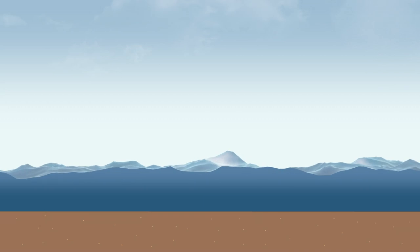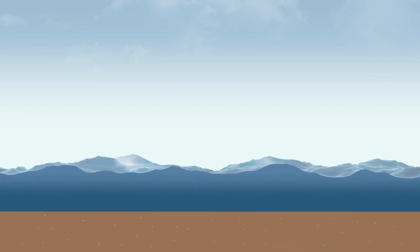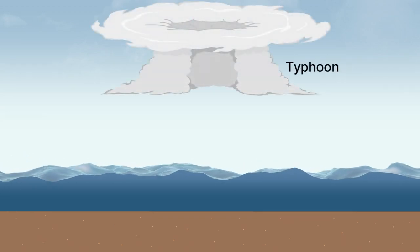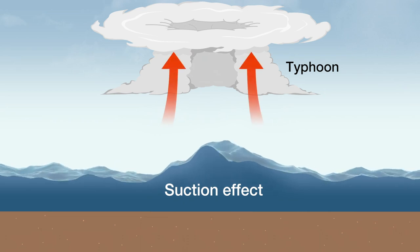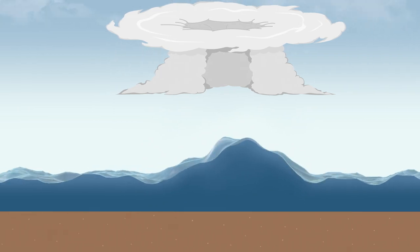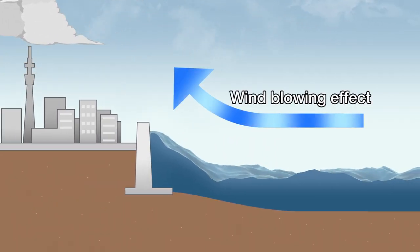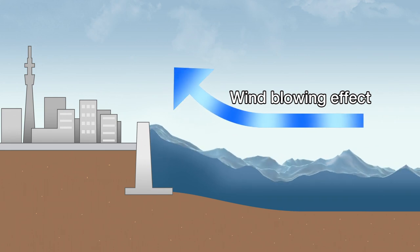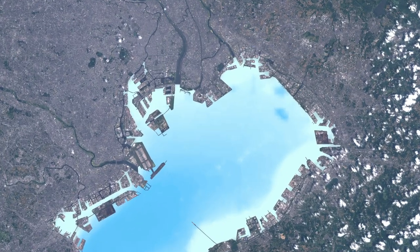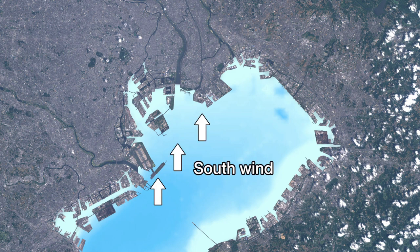Storm surges are mainly caused by a suction effect and a wind blowing effect. When a typhoon approaches, air pressure drops. The atmosphere's power to hold down the ocean in the vicinity of the typhoon weakens, and the sea level is sucked up. In addition, the seawater is whipped up by the typhoon, slams into the coast, has nowhere to go, and the sea level rises further. The Port of Tokyo in particular is located at the farthest reaches of Tokyo Bay, and because the water there is shallow, when the wind from the south is strong, the seawater has nowhere to go, and because of the wind blowing effect, the sea level tends to rise.